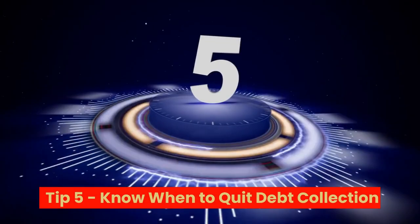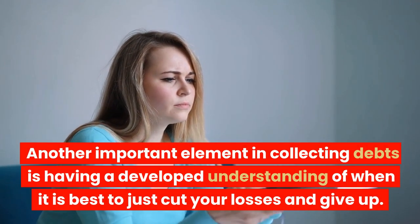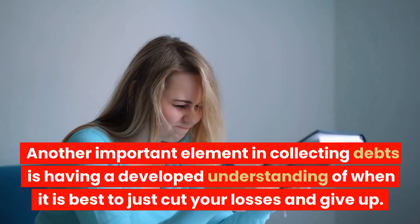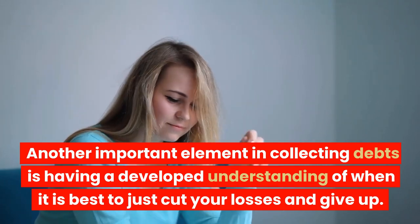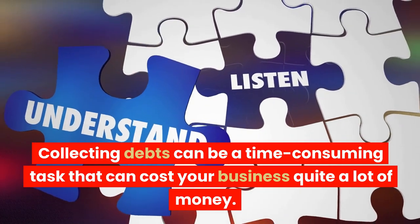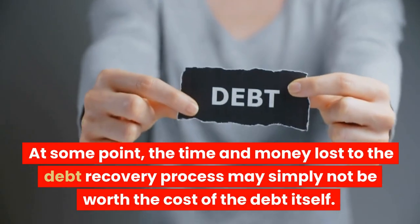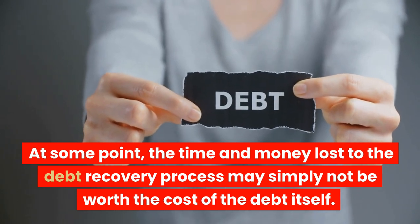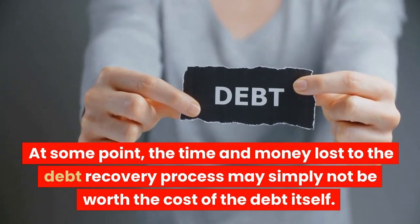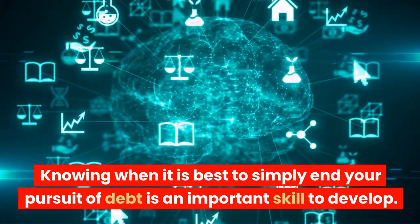Tip 5. Know when to quit debt collection. Another important element in collecting debts is having a developed understanding of when it is best to just cut your losses and give up. Collecting debts can be a time-consuming task that can cost your business quite a lot of money. At some point, the time and money lost to the debt recovery process may simply not be worth the cost of the debt itself. Knowing when it is best to simply end your pursuit of debt is an important skill to develop.